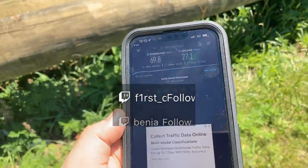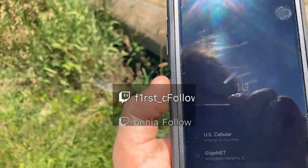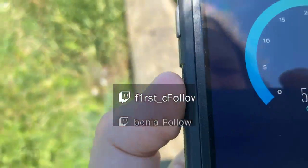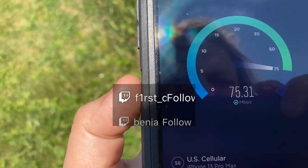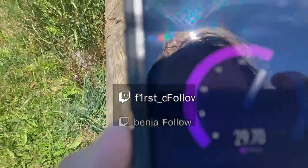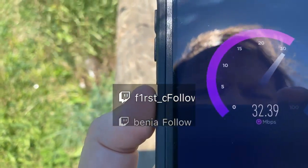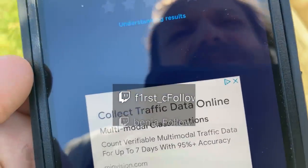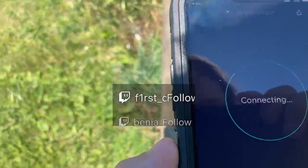This is a speed test of US Cellular using 5G because that's what it's connected to. .8. Not bad for the download. And the upload is up to 32 right now. Not bad. Not too bad. I've seen horrible upload speeds in some places. So that's pretty good.